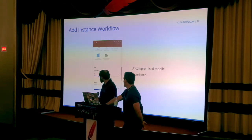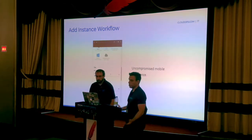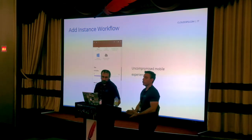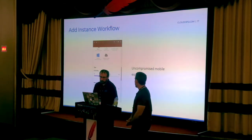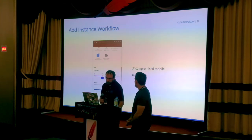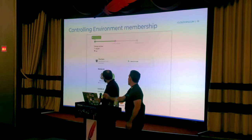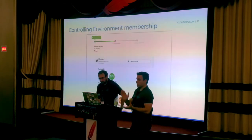And if you have a mobile device, you can access those same operations. We've basically ensured that the UI always looks good no matter what device you use, and the same operations can be executed as elegantly. It's an uncompromised experience.